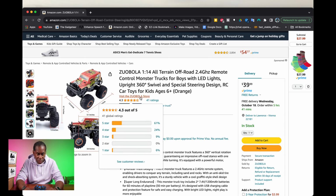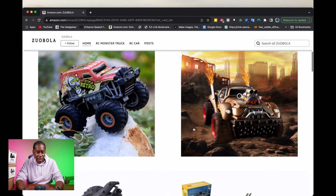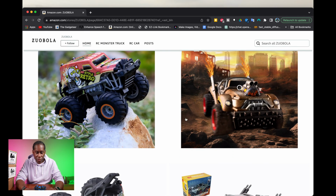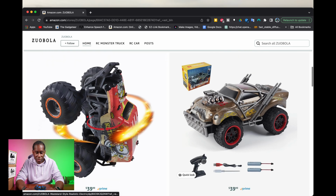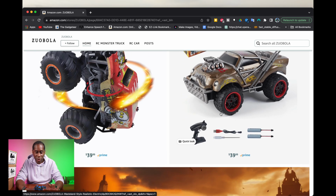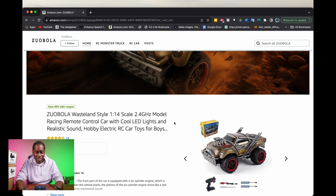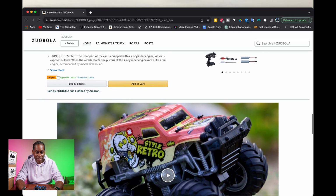So now it looks like they probably sell other stuff here as well, and they do. It looks like you can get some other types of vehicles in there. This thing looks cool. It looks like some crazy steampunk style car. And yeah, it says Wasteland style. So there you go, you can get a Wasteland style vehicle.